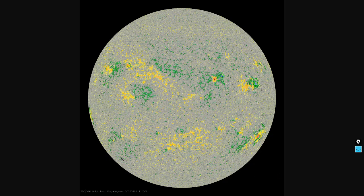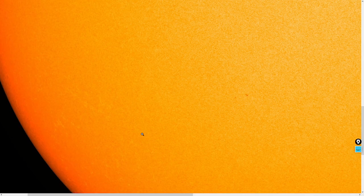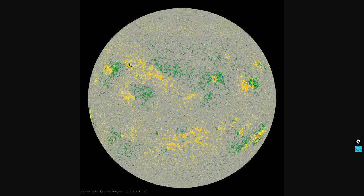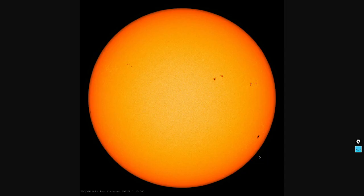Let's zoom back out here. So yeah, there's a new group. It's pretty small. This group up here is a little bit more interesting. That one is beta gamma class. And there are some tiny deltas there, so that could produce some flaring. This one here is still alpha class, very magnetically simple.